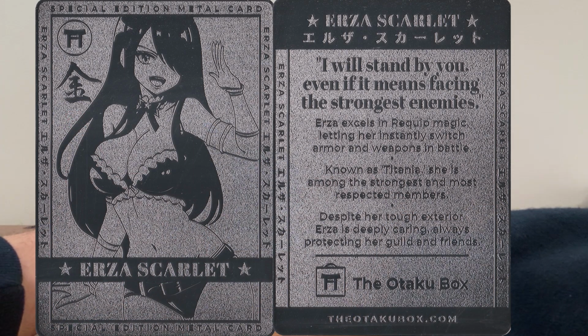We have our Erza Scarlet medal card with her in what looks like lingerie or a bikini.